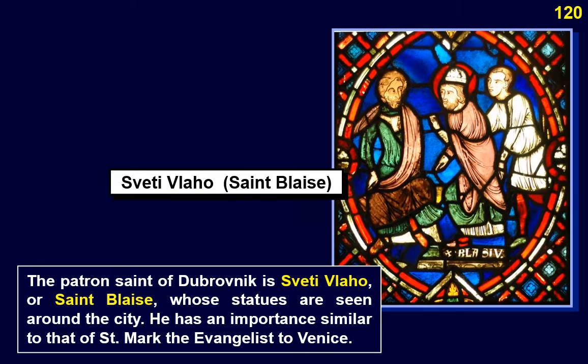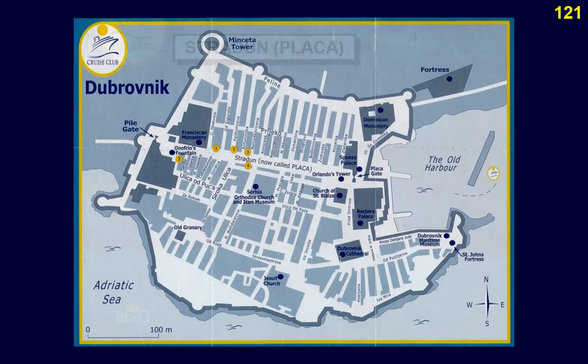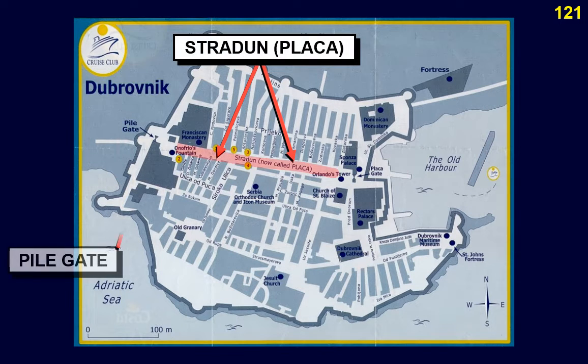The patron saint of the city is Sveti Vlaho, or St. Blaise, whose statues are seen around the city. He has an importance similar to that of St. Mark the Evangelist to Venice. This shows the location of the Church of St. Blaise.